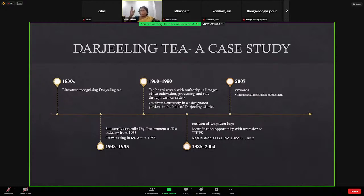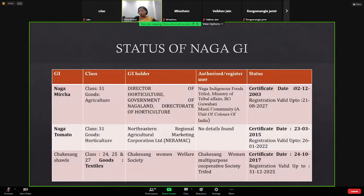Across the globe, there were perfumes by the name of Darjeeling in France. They went and stopped them. They did this across the globe. So now everybody is scared to use the word Darjeeling. The GI Darjeeling tea has now transposed into the brand Darjeeling, and anybody who sees the tea pick logo knows what it is.